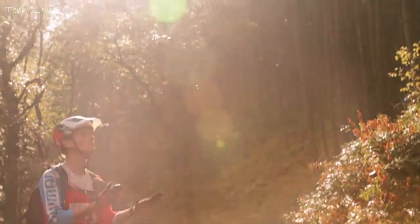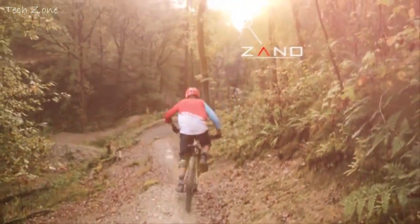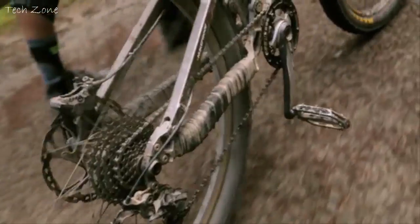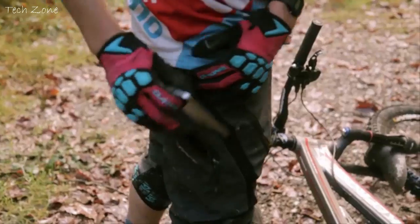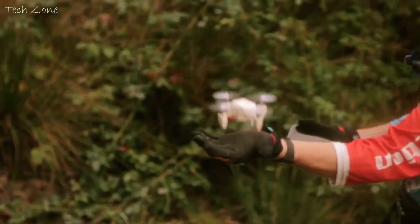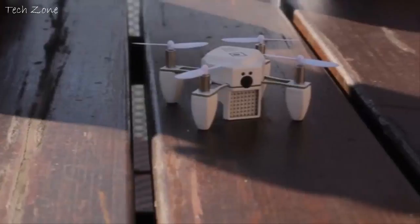What if you could now capture the bigger picture from any angle, allowing your creativity to soar to new heights? Unleashing the true potential of possibility. Stunning aerial images, video, and panoramics delivered directly to your smartphone. What if all this was possible from the device that fits in the palm of your hand? Introducing Xano.